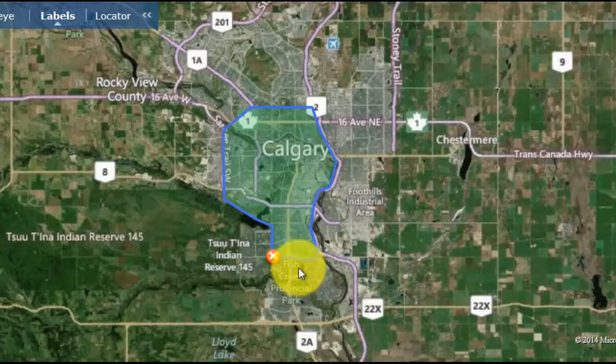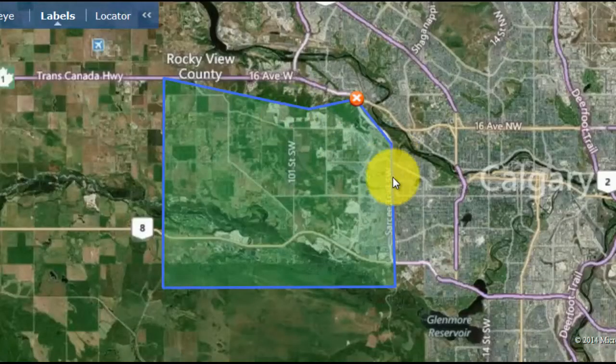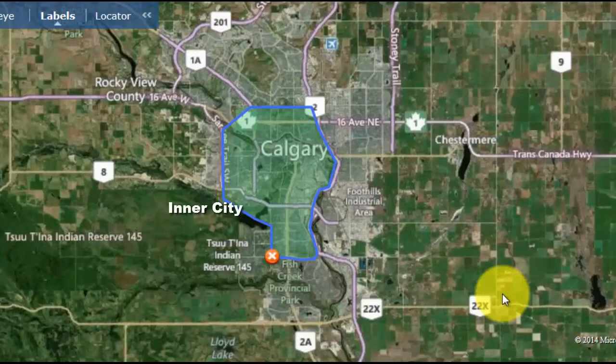To help make our stats a little more relevant to you, I'm going to divide up the city into different quadrants: the inner city, the northwest section, and the southwest, which is west of Sarcee, because we would consider anything east of Sarcee to be inner city. Then the deep south, which would be Fish Creek, Chaparral, Mahogany, all of these south areas, and lastly, the northeast. At the end of the video, we'll go over the whole market so you can compare how your numbers match up with the overall.